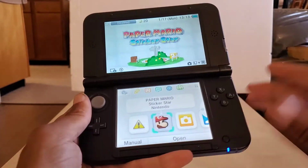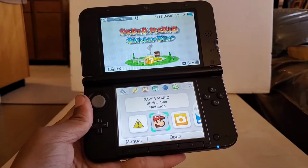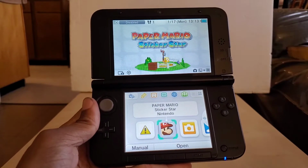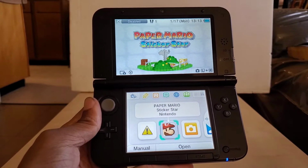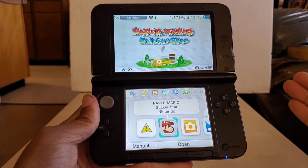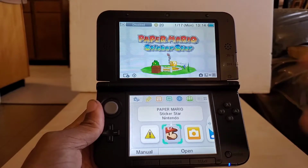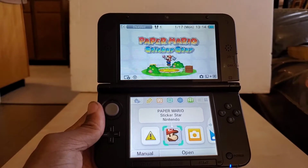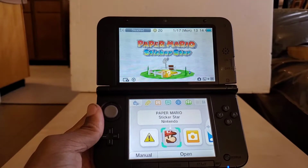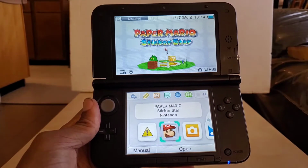Another difference between the LL version and this version, well, when it comes to the battery, it will last somewhere between 3.5 hours to 6.5. While this version, the battery will last about 3 to 5 hours, depending on what 3DS games you're playing at a given time.